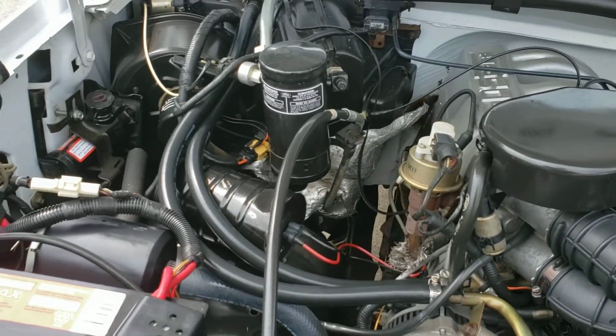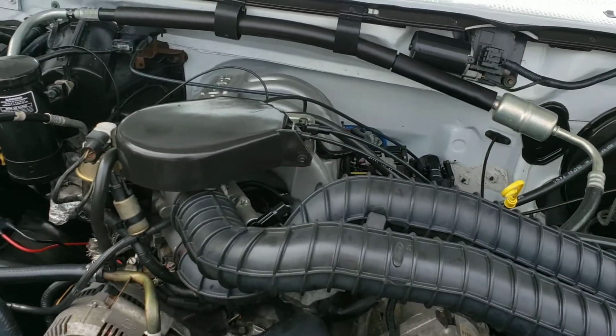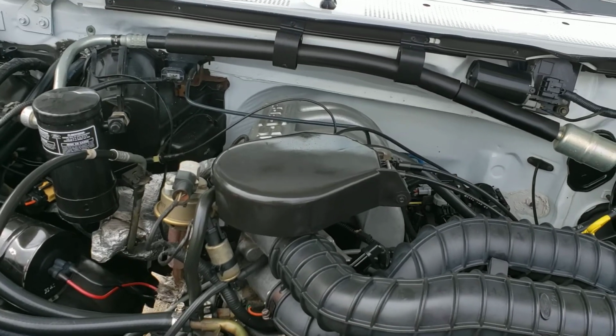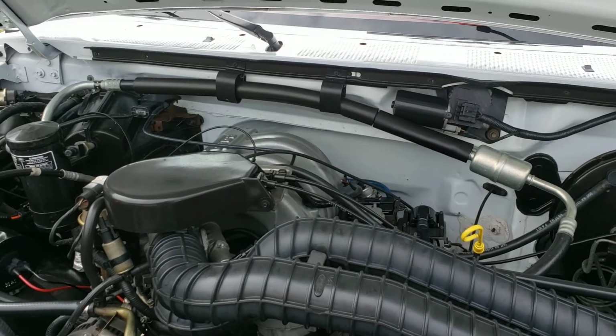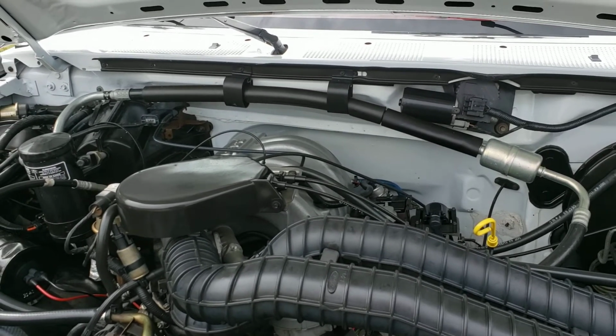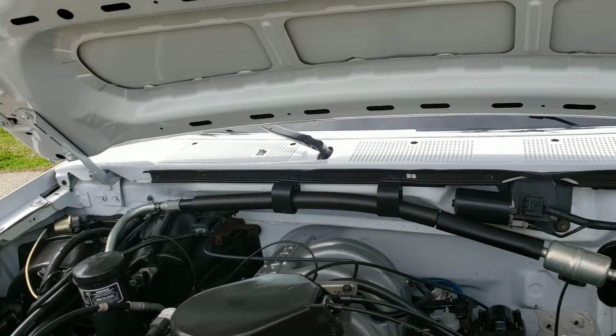Plugs, wires, cap, rotor, and then I did put a coil in it too, only because the truck is 27 years old, and sometimes those coils can start to throw intermittent voltage, spikes and valleys and things like that. I don't know. I've always just felt good doing the whole bang.